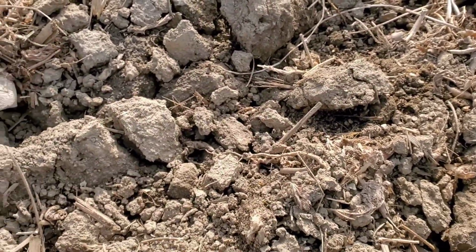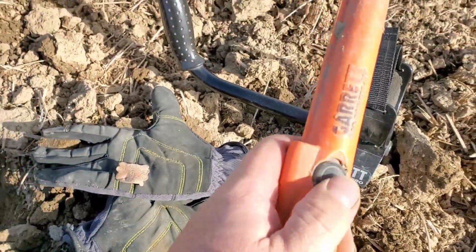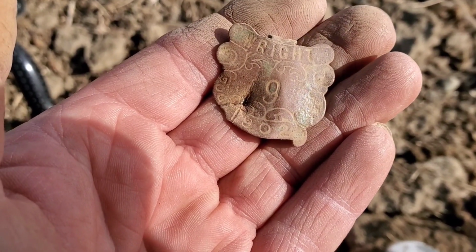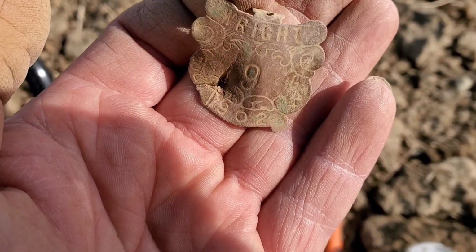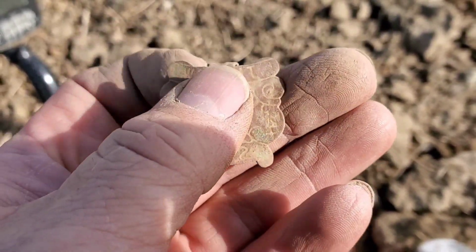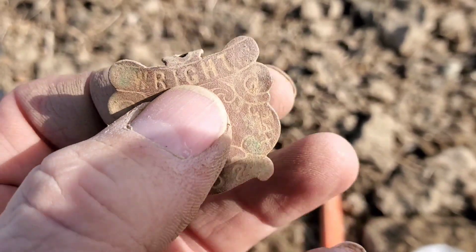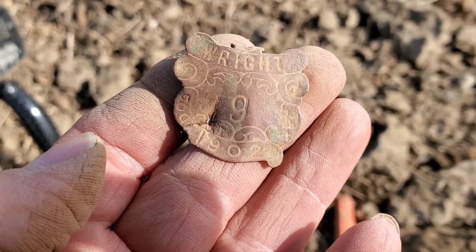The old stuff. I had a penny tone. Let me turn this off. Check this out. Wasn't a penny, but that's okay. Right, which is the township. Number 9, 1902. I see the word dog, so I'm thinking maybe that was a dog tax license tag. Looking for something. Oh yes, tax. Yep. Dog tax, 1902. That might be my oldest.